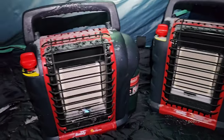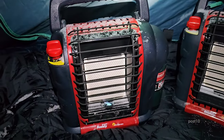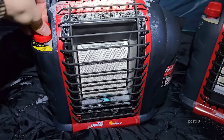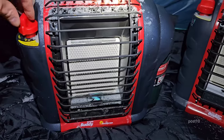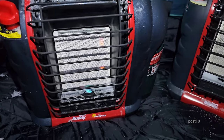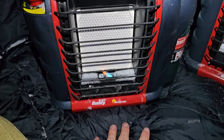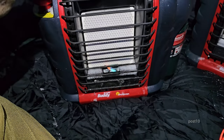Took a couple of minutes to get this one actually lit. So, look at that, we got the pilot light. We're gonna go ahead and turn it on, turn it up high and just kinda monitor it. Now, it doesn't usually get hot down here, so it won't burn the bed. Just gotta keep an eye on that.